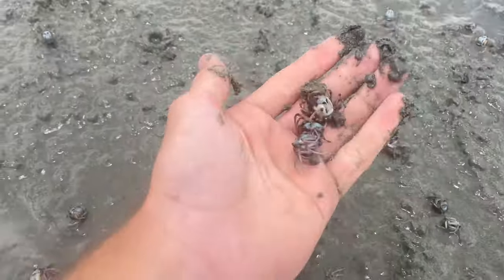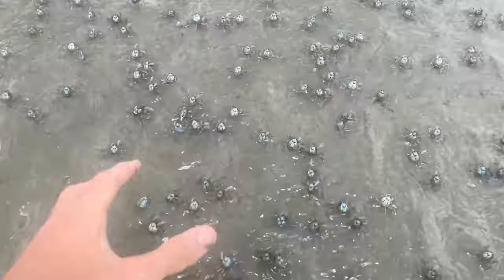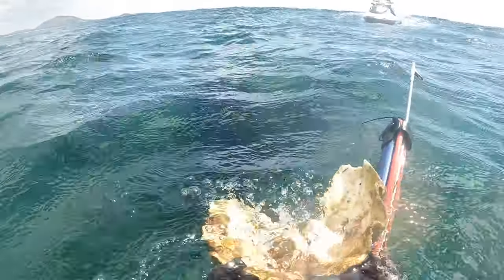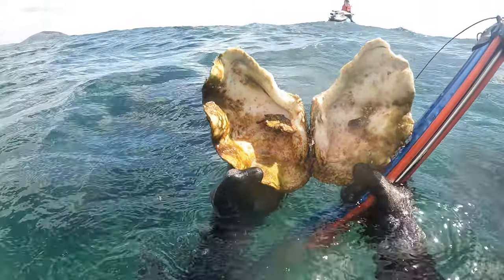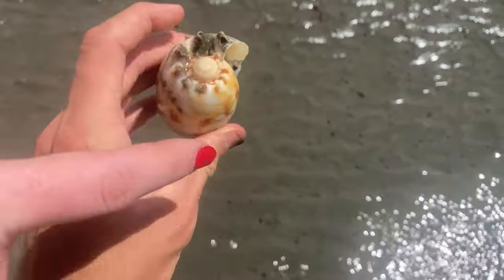Then you can grab them. They don't bite. How cool is that? Look at this bunch. Hello. Oh. That color is awesome, dudes. Wow, yeah.